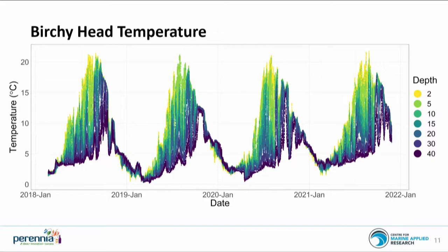And on the screen is just a tiny, tiny snapshot of our data. So this is temperature data from 6 deployments, or about 4 years, from an area called Birchy Head. And here, the temperature was measured at 7 different depths through the water column, which are shown by color. And if you're interested in this or any other CMAR data, feel free to find me later this afternoon. I'm always really happy to talk about it.